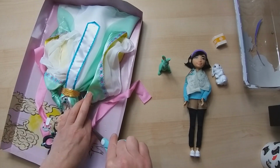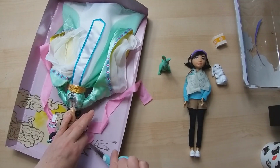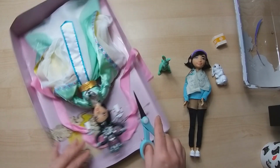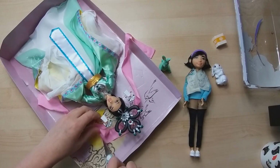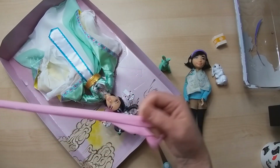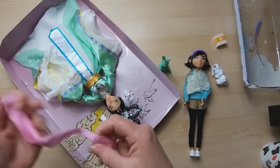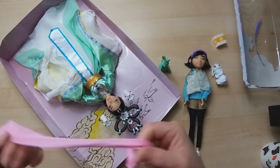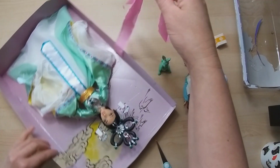I do understand it for presentation purposes, but I don't think it's necessary. Most people wouldn't mind. You know what the doll is. Although saying that, some people do keep their dolls in the boxes, don't they? So perhaps, fair enough. Perhaps I'm wrong there. Perhaps it is better that it's displayed like that. So basically, this is just a piece of ribbon with lots of tiny pieces of plastic in that I've got to pick out. It's not a hemmed piece of fabric. It's just a piece of stretchy fabric.